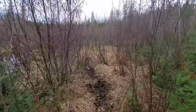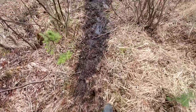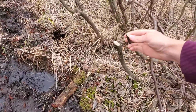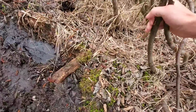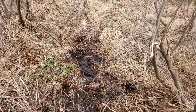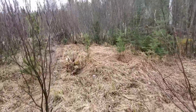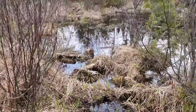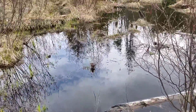This is actually a well-maintained trail, kept open by a ton of moose tracks. Trying to tell, are those beaver marks? They kind of look like cut marks. Yeah, somebody was out here with a big machete. Yeah, those machete marks are approximately 3 weeks old.